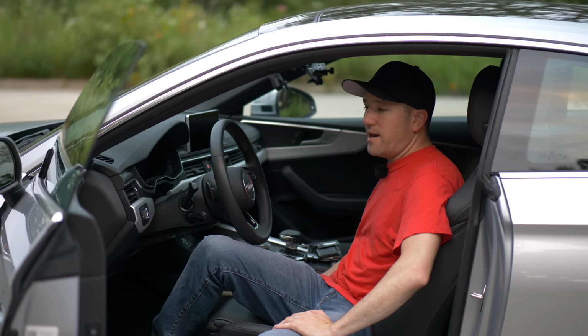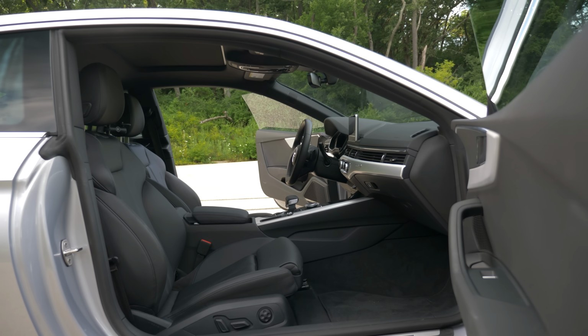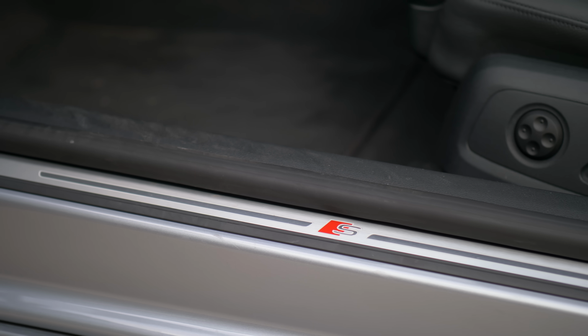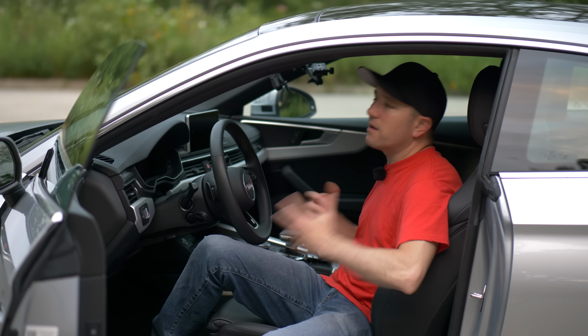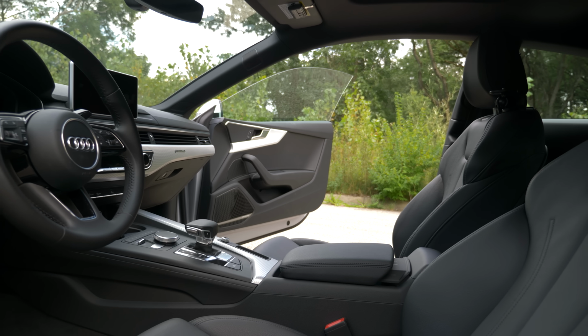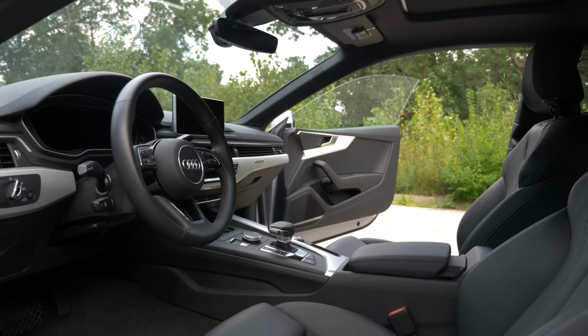When you get inside the A5, it's pretty much identical to the A4, except you have 2 doors. When you add the S-Line package here, which is just a lot of fluff, like these illuminated door sills, it makes it feel like a more special space. And I think when you're dealing with a car in this price range, a couple thousand dollars to do that is not a big deal. And it elevates the feel of it so much.